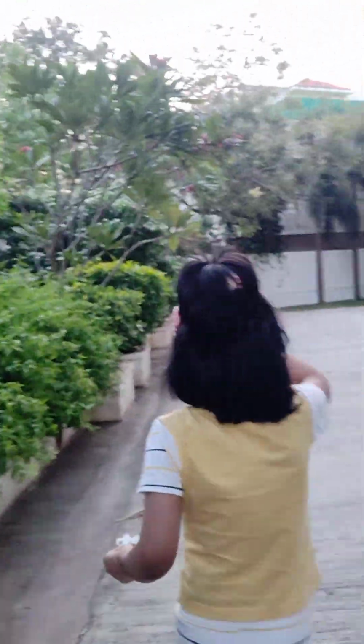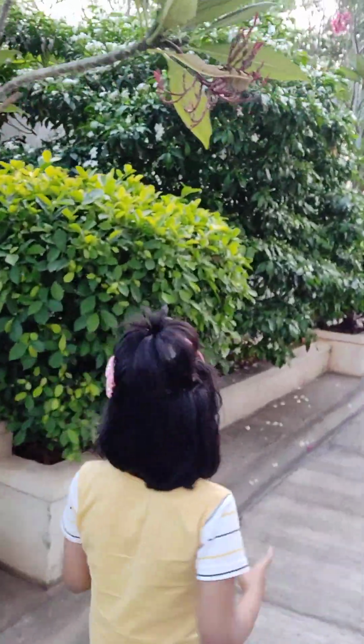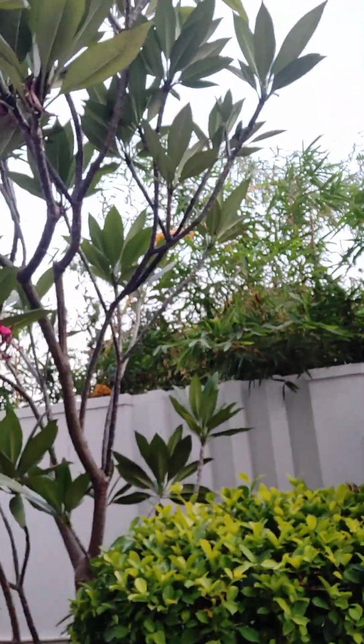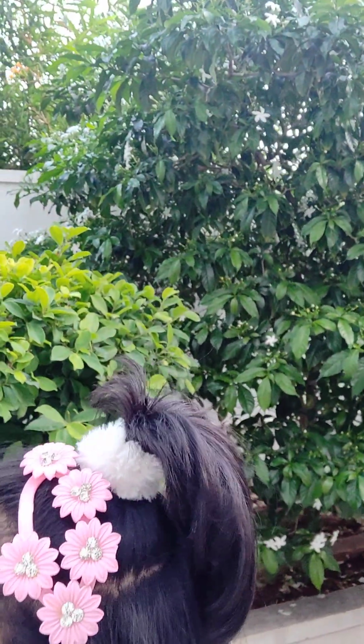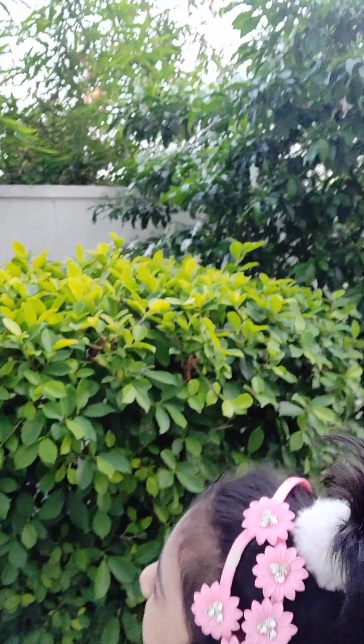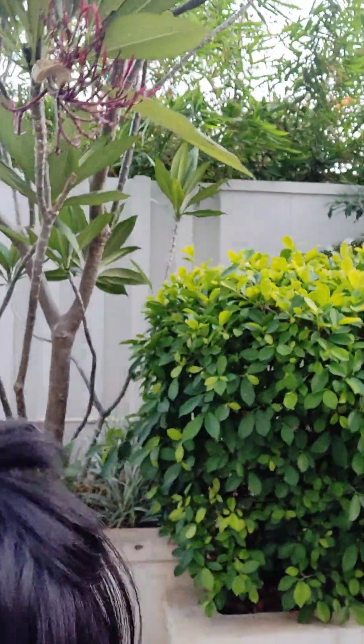Wait, you guys. I saw the flowers on the other tree, and these are the flowers you got to see there. They are. You guys, they want one, but I can't reach. I'm afraid, how can they reach? I want that big one. I need someone to lift me. You guys, maybe I can get something.